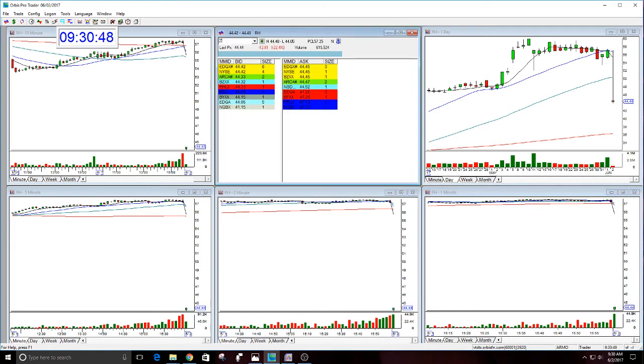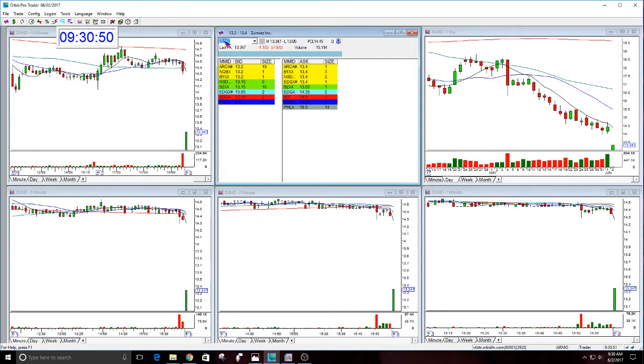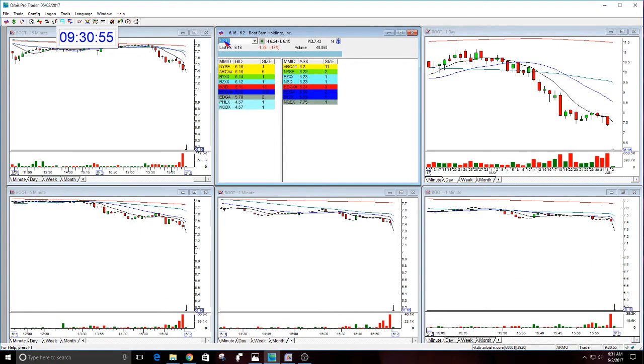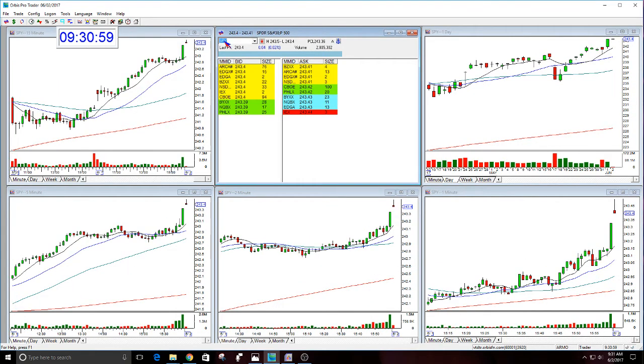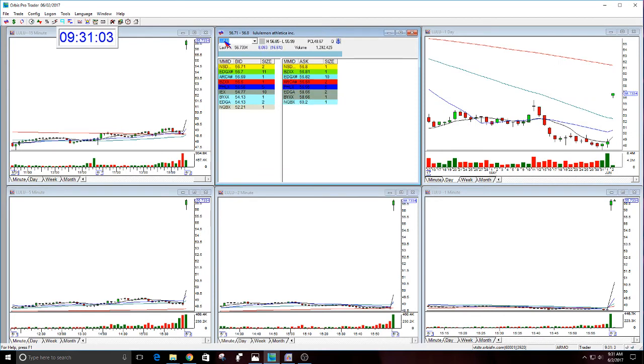Let's look at Zoom Z quick. No volume here in Zoom Z. Boot, no volume in this either. And the market looks like it's going to commit a little before it falls. Nah. Let's go back to RH.